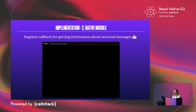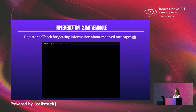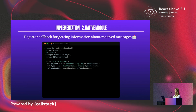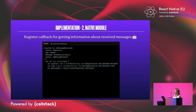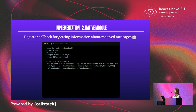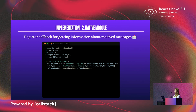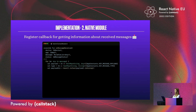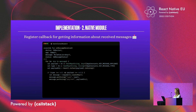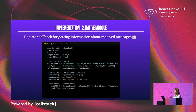Moving on to handling messages, Garmin library shares many interfaces for getting wide range of updates. One of the event listeners allows to override on message received function and get messages from Garmin device. Here I'm reading payload and converting into JSON for easier use in JavaScript-based application. Then creating message and sending it using device event emitter.